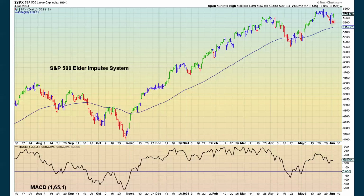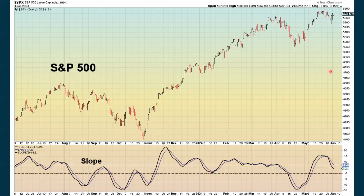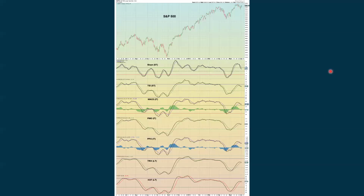We've gone from being neutral back over to positive with the Elder's Impulse system. We're still negative with the parabolic SAR. The slope continues to decline. The MACD continues to decline. So we're looking more negative on a momentum basis in the short term, now more in the intermediate term.